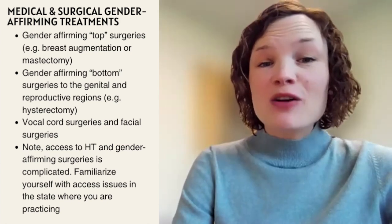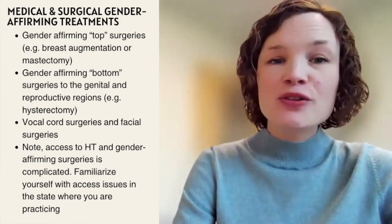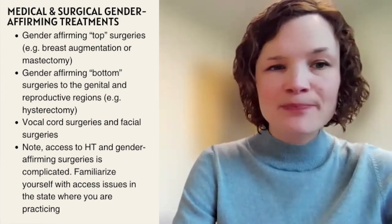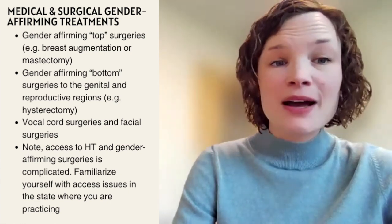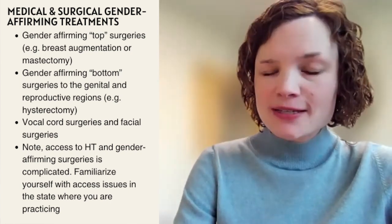to continue. Different types of gender-affirming surgeries are also an option for patients and can include gender-affirming top surgeries to the chest region. This can include things like a breast augmentation or mastectomy, bottom surgeries to the genital and reproductive region, things like a hysterectomy, vocal cord surgeries, and facial surgeries.